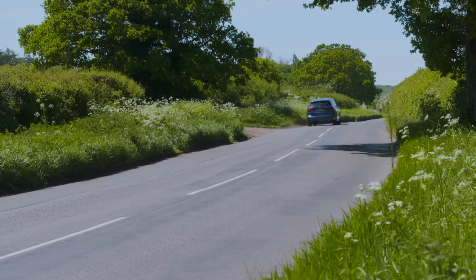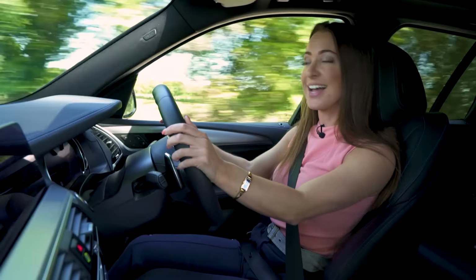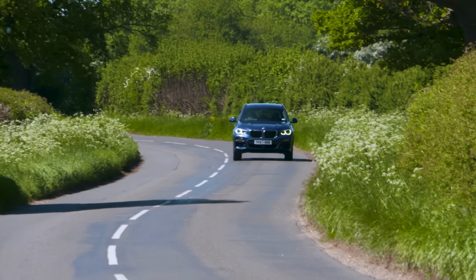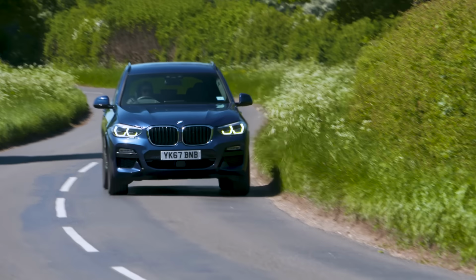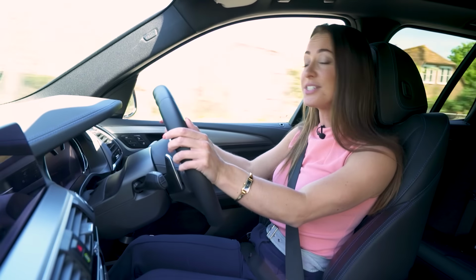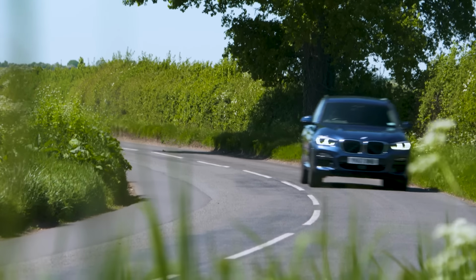Most SUV buyers will not be looking for agile handling as their top priority. That said, on adaptive suspension, the X3 does keep its chunky body nicely in check through tight corners, although Audi's Q5 offers a little bit more grip.